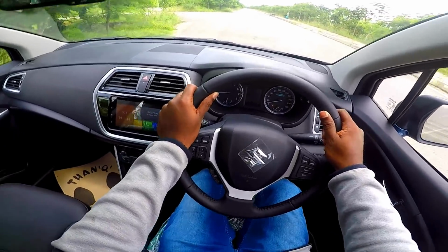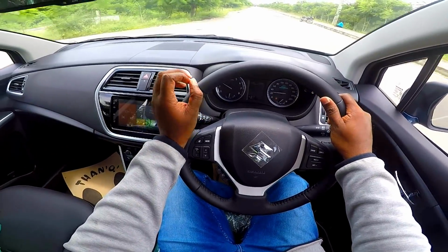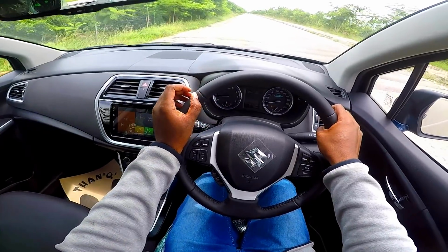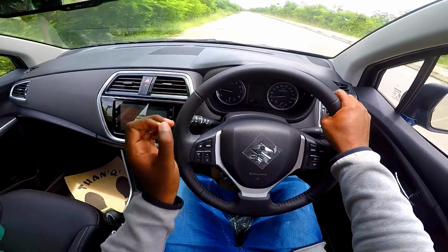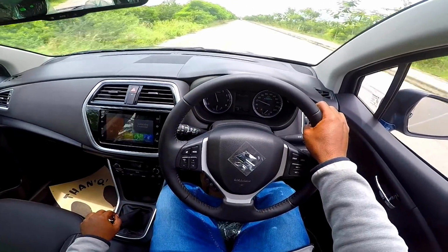So the suspension is perfectly tuned, just the right kind of setting, you can say. It allows you to glide over the potholes or the undulations that the city roads have on offer. At the same time, it offers that stiffer feel when you are doing triple-digit speeds.